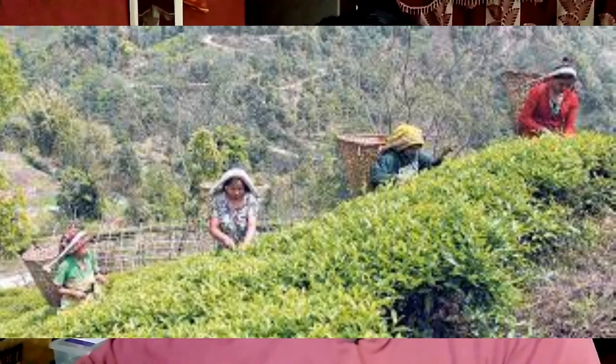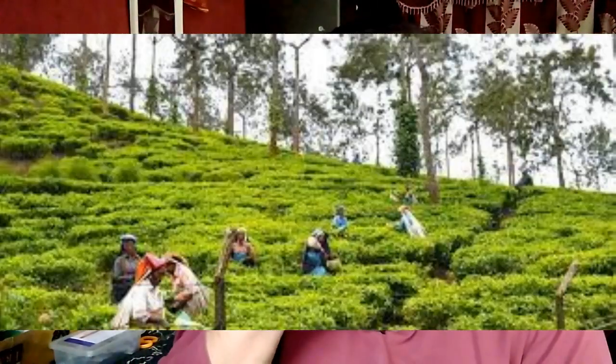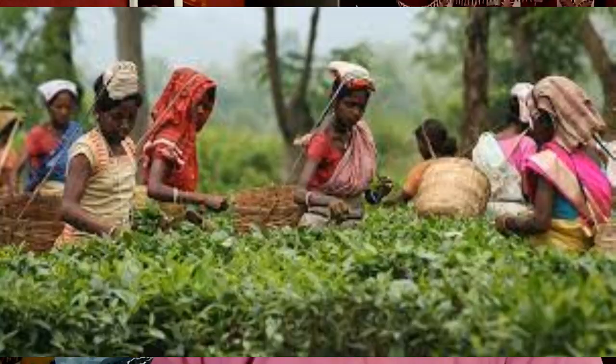And the next point is: which place is famous for coffee in India? It is especially popular in the southern states of Andhra Pradesh, Karnataka, Kerala, and Tamil Nadu. The most commonly used coffee beans are Arabica and Robusta, grown in the hills of Karnataka, Kerala, and Tamil Nadu.